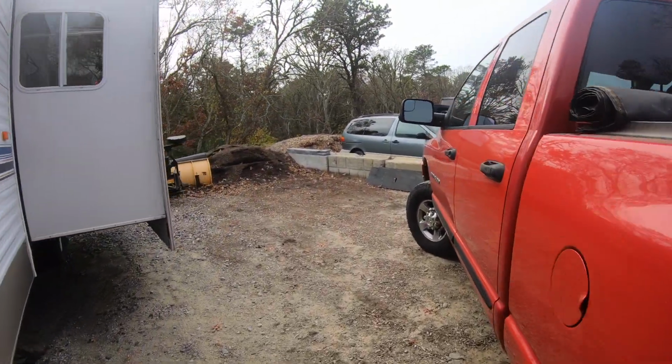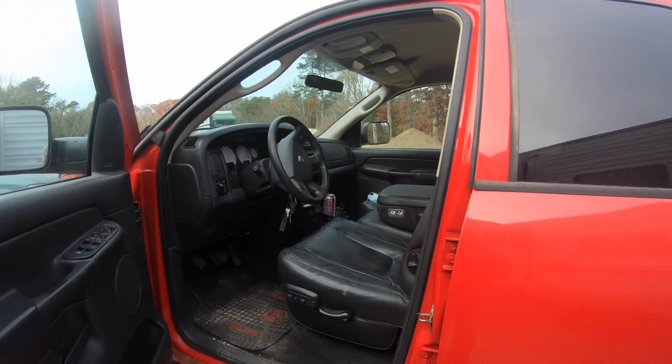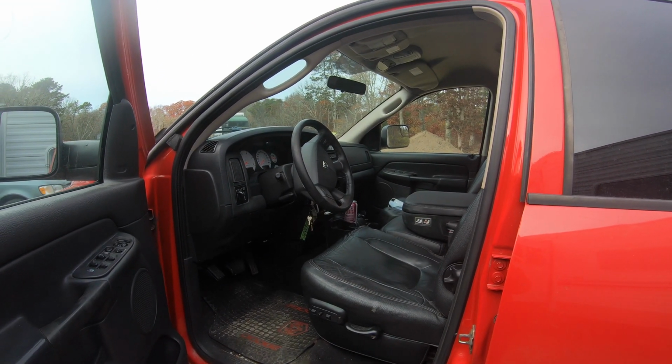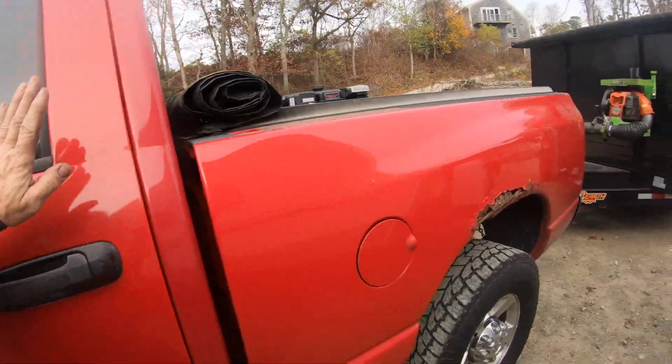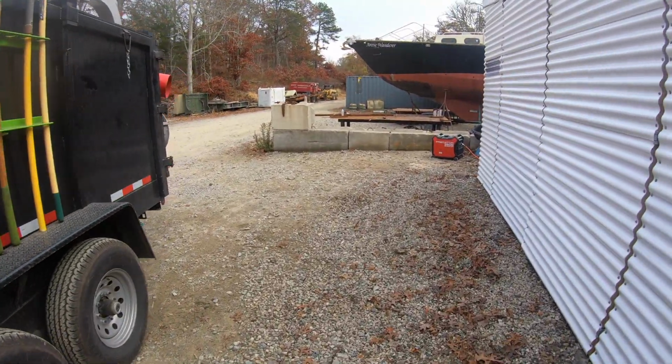It's a great truck. It does everything that I need it to do. The price was right. Very happy that I'm back in this truck. And after all the trucks that I've had, I went back to one that I had that I missed the most.